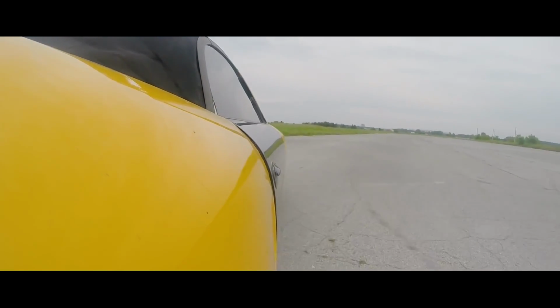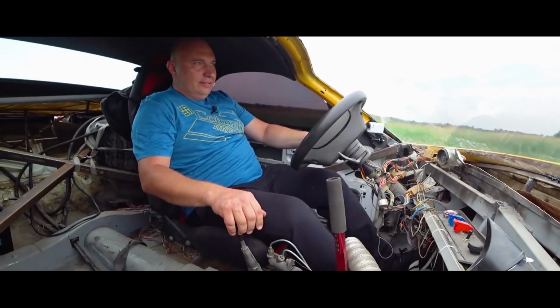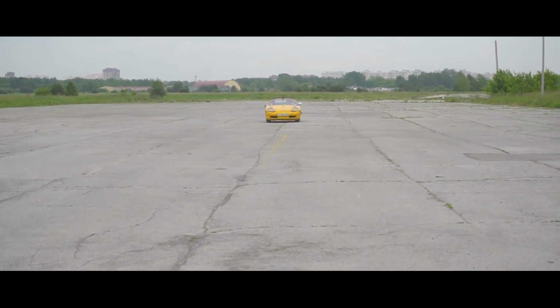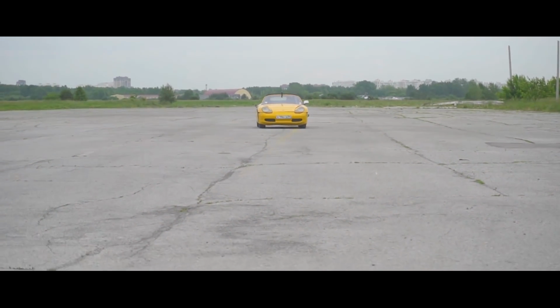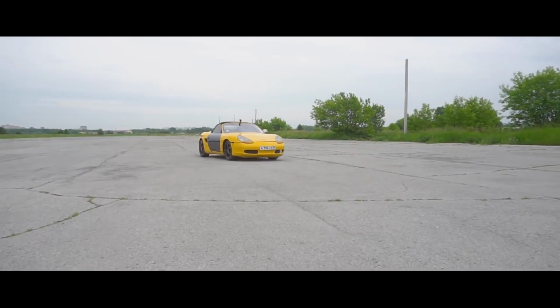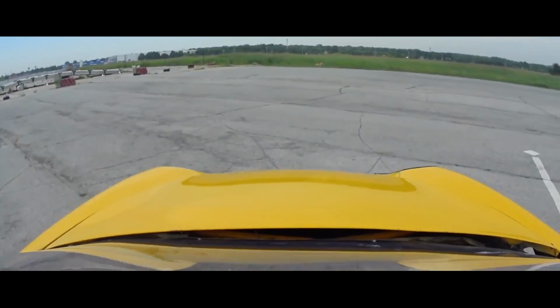At least it drives. This is nice. I mean, oh my god. The imperfections in the pavement are really upsetting the car. The car itself is very, very light. Check this out. The suspension isn't working properly. The springs are just too stiff.